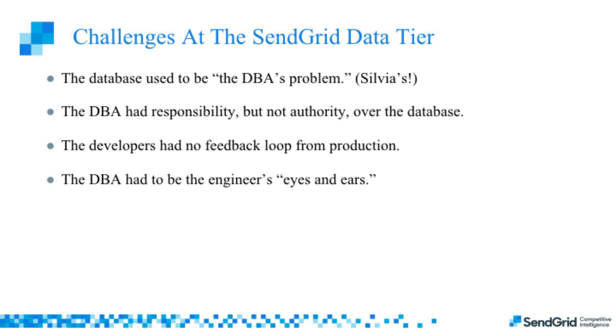We are a company that has been growing, as far as the team has been growing, exponentially. When I started, it was 65 people, the entire company. Now we are 400 employees. As you can imagine, having a human-based feedback loop for how the databases are performing was just not going to cut it. My responsibilities were expanding. We were deploying new clusters almost every month.